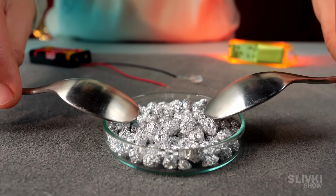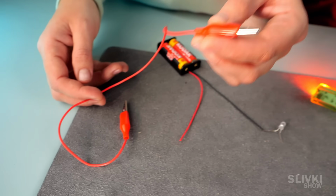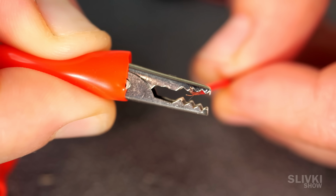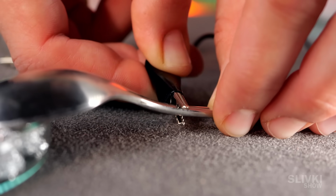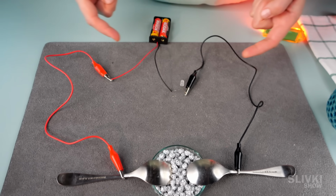Now we dip 2 teaspoons into the balls as shown in the video. And finally, connect the LED, batteries and spoons in one closed circuit with the help of such clamps. Everything is ready for the test.